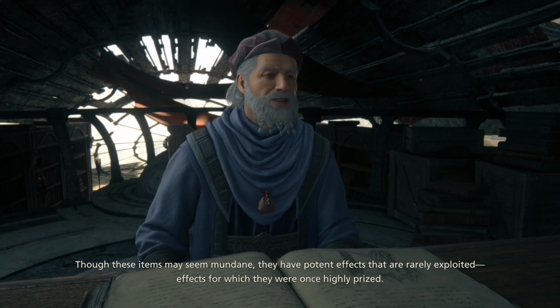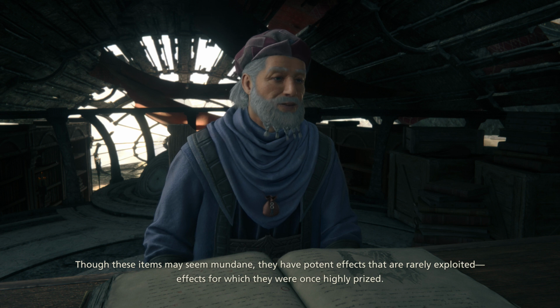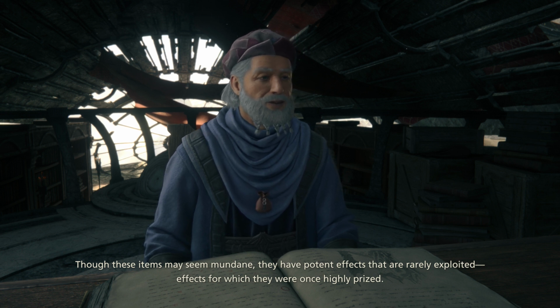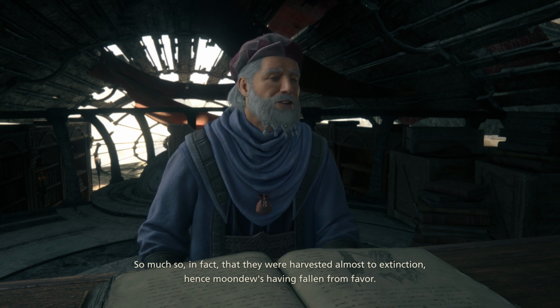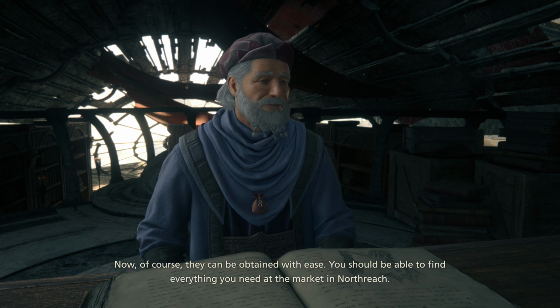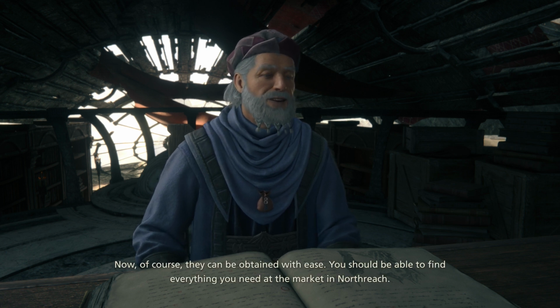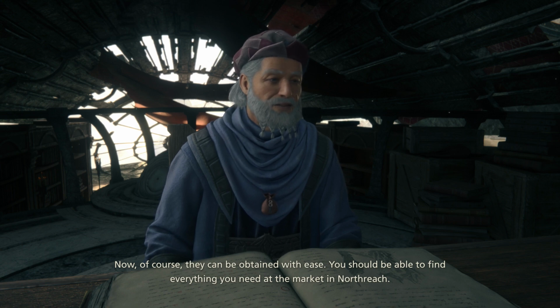Though these items may seem mundane, they have potent effects that are rarely exploited. Effects for which they were once highly prized. So much so, in fact, that they were harvested almost to extinction, hence moon dews having fallen from favor. Now, of course, they can be obtained with ease. You should be able to find everything you need at the market in Northreach.